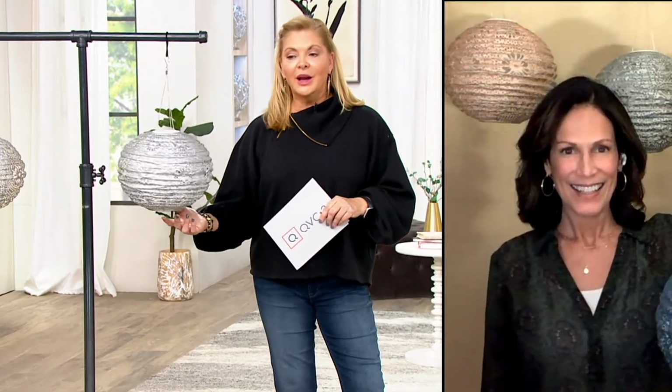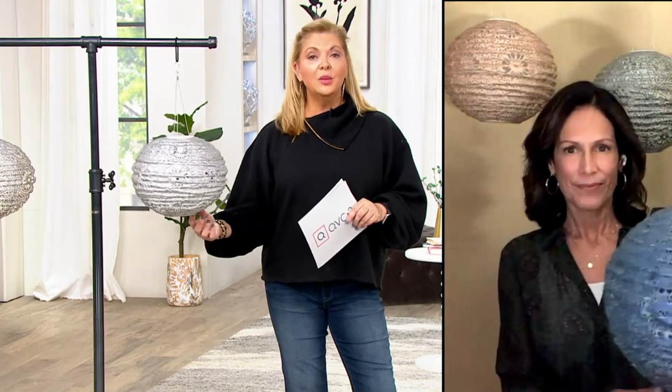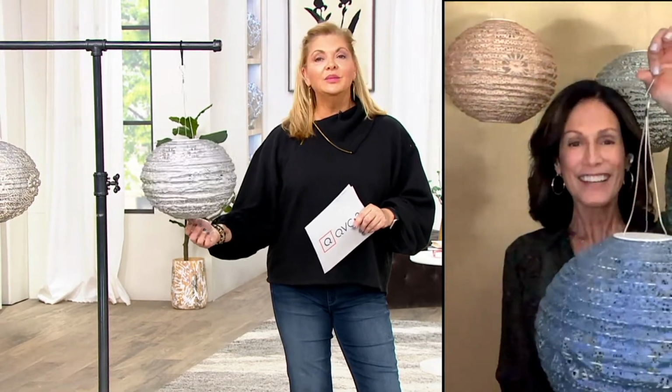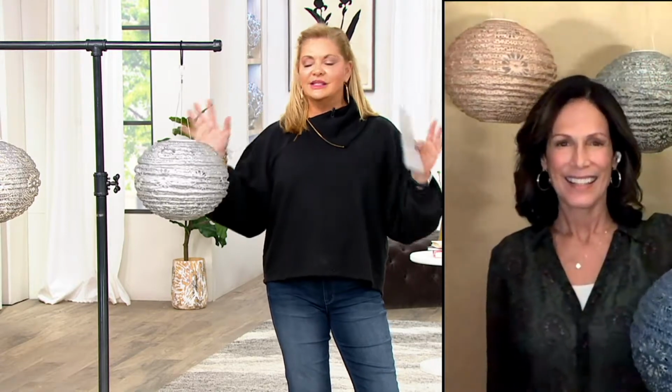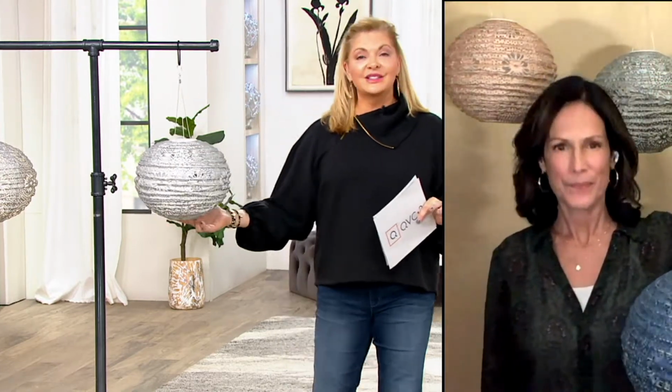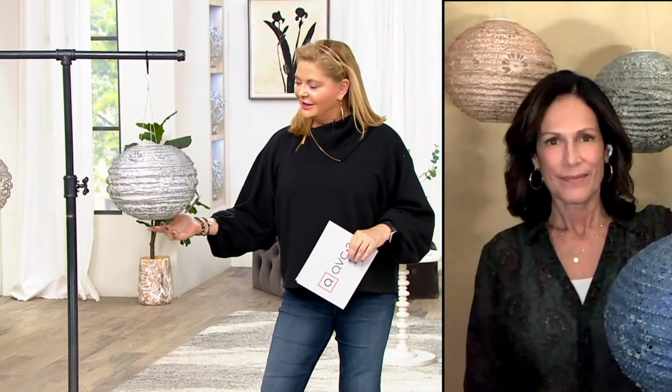I remember, and you would know where this is, there's a place near here called New Hope. And walking by, you know, you go down the street there and they have all that beautiful outdoor seating, and seeing lanterns like this on an outdoor patio, and they looked gorgeous. Oh, it's the epitome of charm, Pat. I agree. It really is.